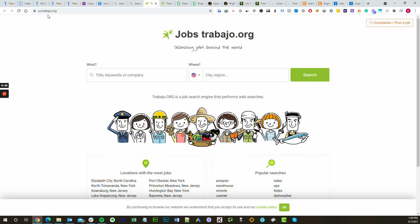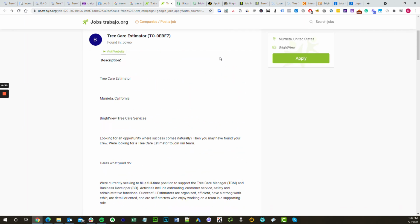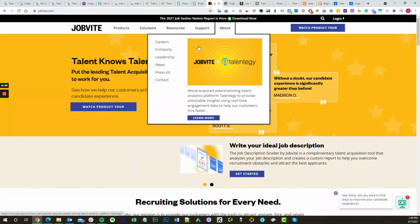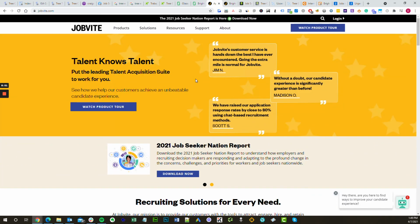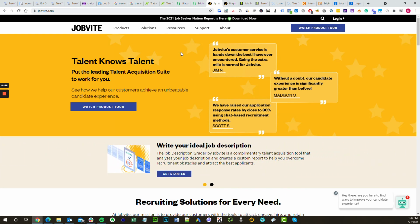So we've got trabajo.org. Never really heard of this one, but this is what it looks like when there's a job post. And if someone wants to apply for this, super easy there. We've got Glassdoor. They're pretty well known. They're a large website, and if someone wants to go apply for them, this is what it looks like, and apply now, right? Then we have jobvite.com. Again, I'll leave links to all of these below this video so you guys can easily just go in. And again, most of these are free, but some of them are paid. You'll have to just go and sign up.